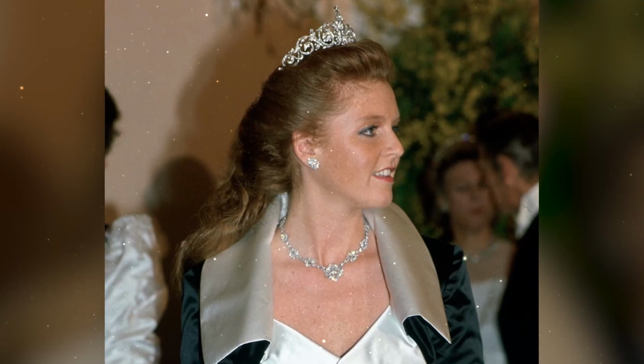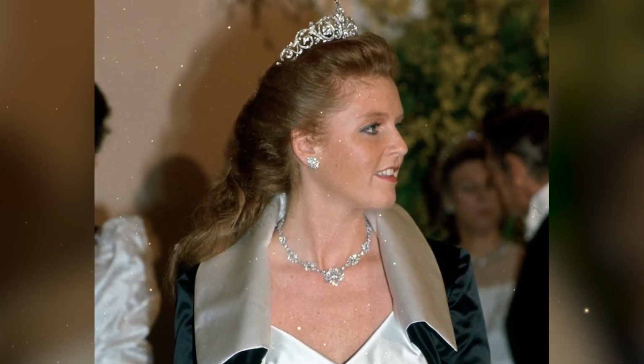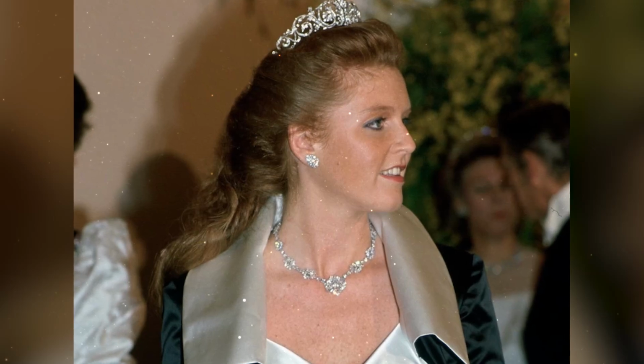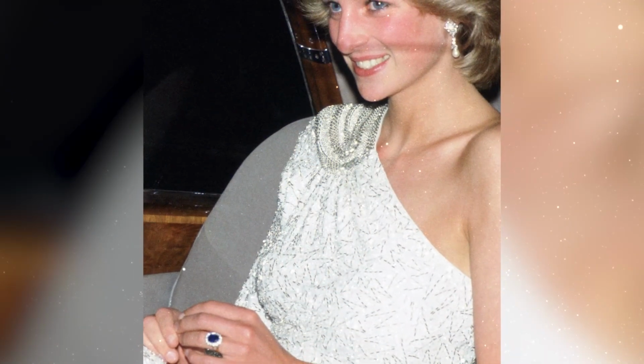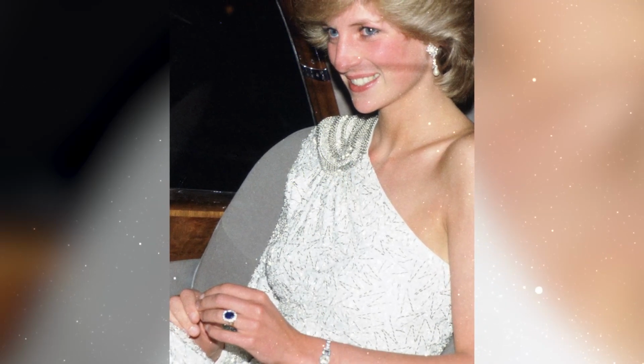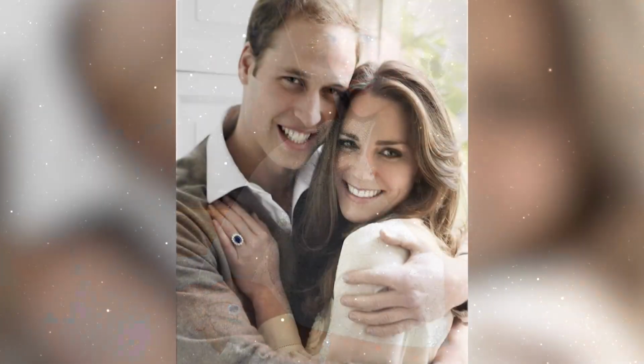And, of course, speaking of royal jewellery of the 1980s, it is impossible not to mention the most famous engagement ring in the world. 1981, Princess Diana's sapphire engagement ring. Perhaps no other Garrard ornament has achieved such worldwide fame as this engagement ring.